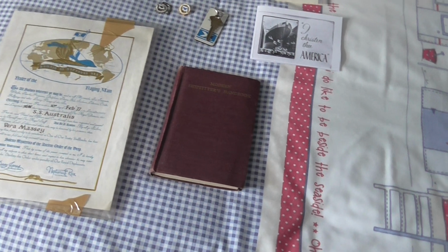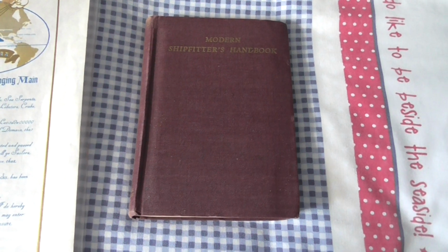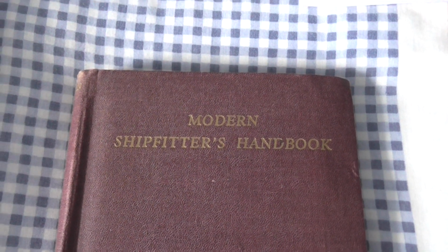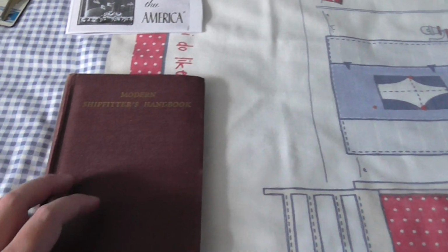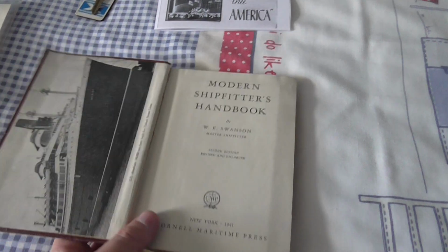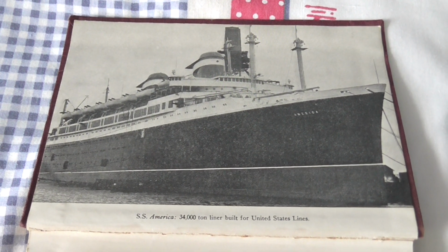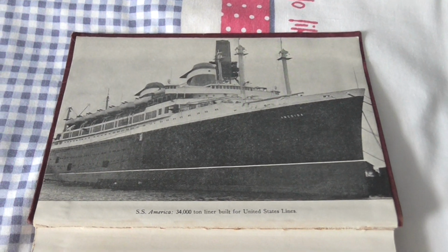Finally, we have something else that's just as significant. The Modern Ship Fitter's Handbook. Now you're probably wondering, what's this got to do with the SS America? Well, if you have a look inside, this is quite an old book. It's 1941. You can see there is a picture of the SS America being fitted out at her shipyard in Newport News, 1940.